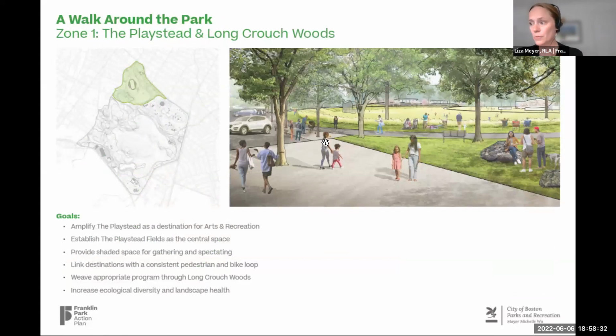All right, so let's start with the Playstead and Long Crouch Woods. If you were in the last workshop, March 2021, the idea here was to renew this well-loved space to work for many different kinds of uses: sports, spectating, tailgating, education, large events, all those kinds of things.